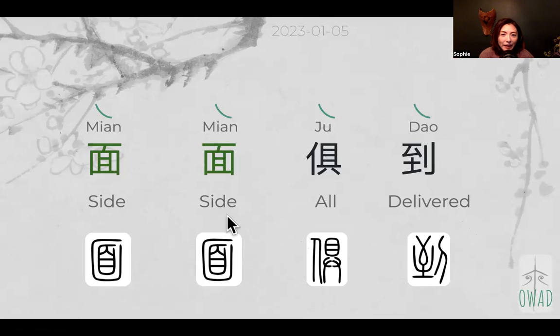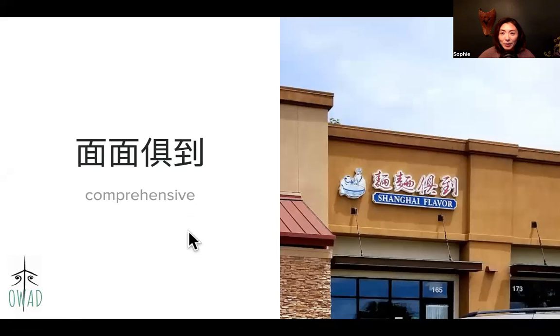So side, mian, 面面俱到, and over here it emphasizes again that we're talking about all sides, and dao is all the grounds covered, right? We arrive on each of the sides, and the whole thing simply means comprehensive. If using one English word, but a better way is all grounds covered, or all things considered, where all the aspects of this subject were discussed. So that's the 面面俱到.